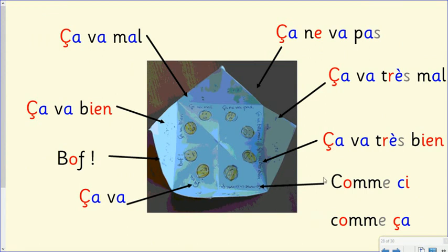So if you open up the flaps where you wrote the numbers, underneath again you've got 8 little triangular sections, and in each one you can draw those faces, one for that you're well, that you're bad, that it's not good, and then copy the French in as well. And again, you might want to pause it while you copy those down.